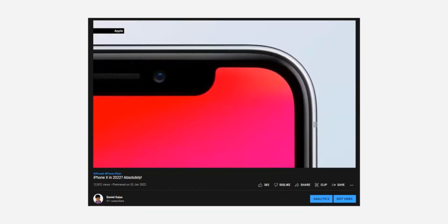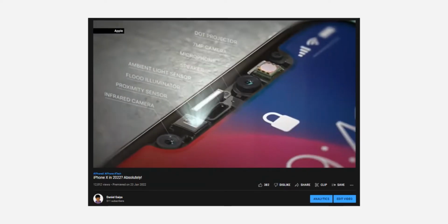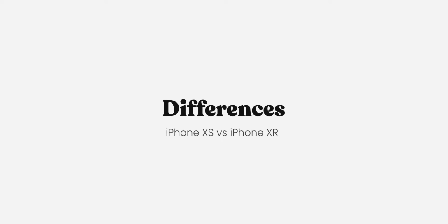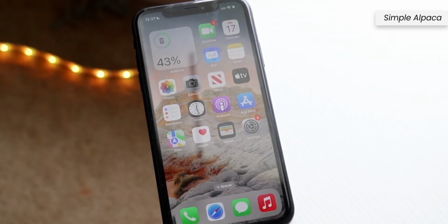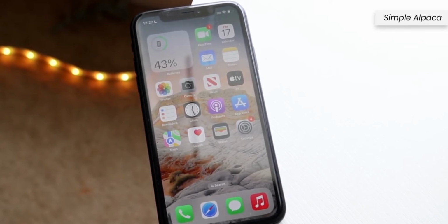But in case you still want to know how the iPhone X holds up today, I made a dedicated video on that already in the card up on your screen right now. So let's start off with the differences. I won't go into all the differences between these two devices because there are a ton of them, but I will try to cover the most important ones so as to save you guys precious time and attention.